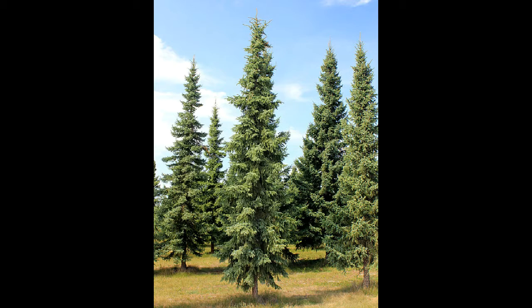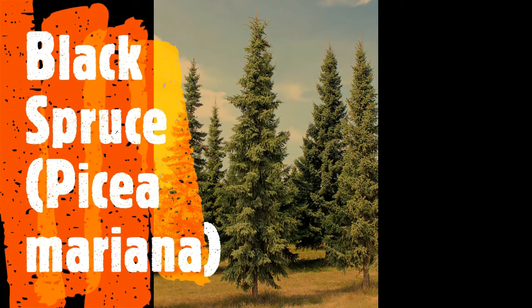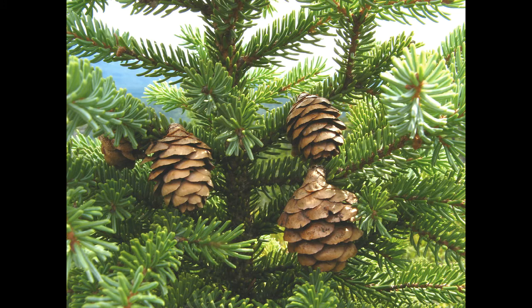Before we talk about a few spruces that you can find in North America but that aren't native to this continent, I wanted to mention a few native spruces that I wasn't able to find because they occur in different parts of the United States. One of them is the black spruce. This one is often found with the white spruce in the boreal forest or taiga region, but it's usually smaller than the white spruce, and it has smaller cones.